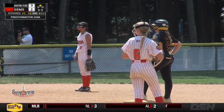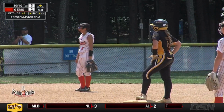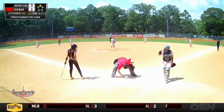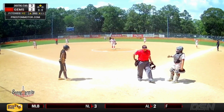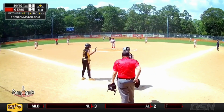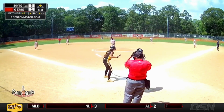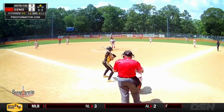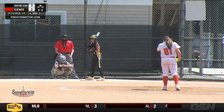And just like that, the Shooting Stars are going back to their hitting ways. This part of the lineup doing some more damage. Like we talked about when this half inning first started off, you get the beautiful bunt, and that runner is able to come home. And a nice piece of hitting right there. The third baseman just couldn't get her glove down over there. And that one sneaks into left field. So it's a 3-2 lead for the Shooting Stars, and they're not done yet. They're probably looking to add some more right here.